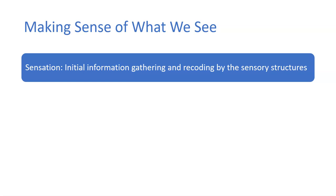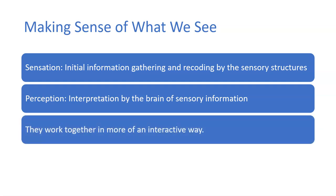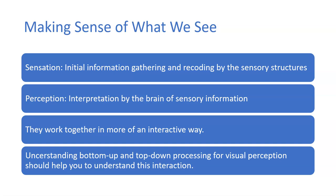So remember that sensation is just information gathering, where you're pulling in physical stimuli and then recoding it through the sensory structures, and then sending that information on into the brain. Perception is that interpretive process that the brain goes through to make sense of sensory information. They basically work together interactively to give us a sense of what's going on in the world. Now, there are two different types of processing that are going on here, bottom up and top down. So we need to look at both of these types of processing to understand how we make sense of what we see.